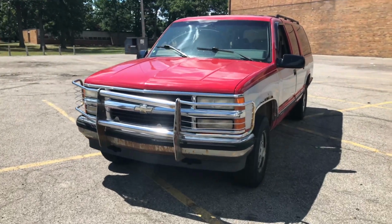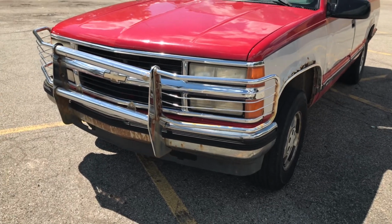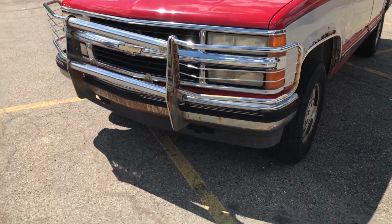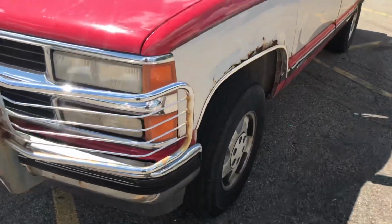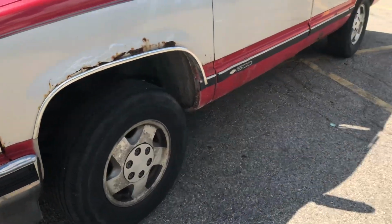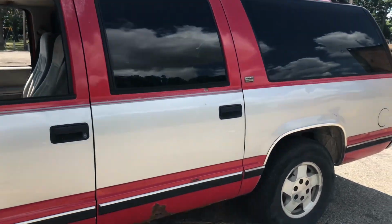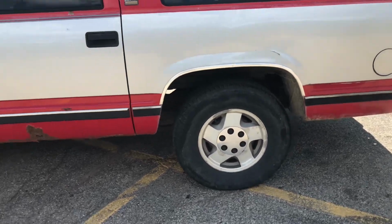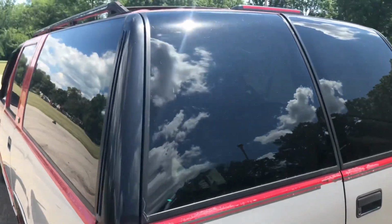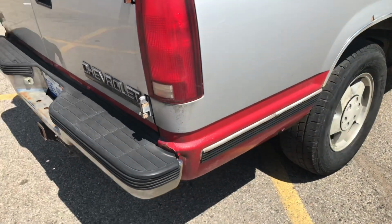So this is my '94 Chevy Suburban 1500 four-wheel drive. And what can I say, man? This is my baby. She has treated me right for plenty of years. But as of lately, been fighting me real bad. But I just don't want to let it go.